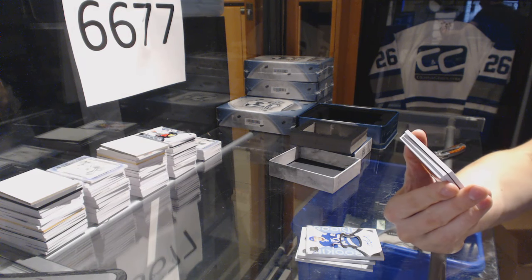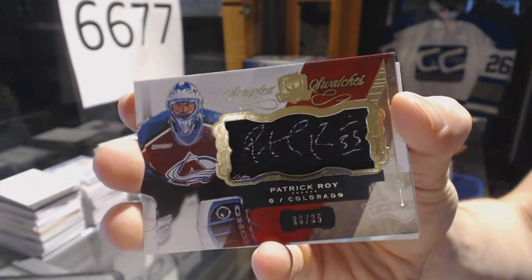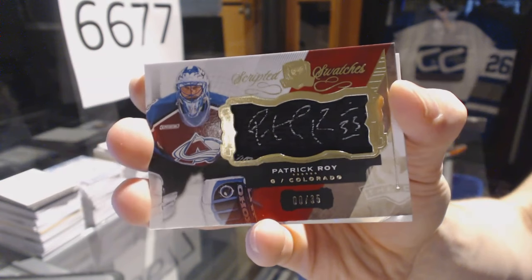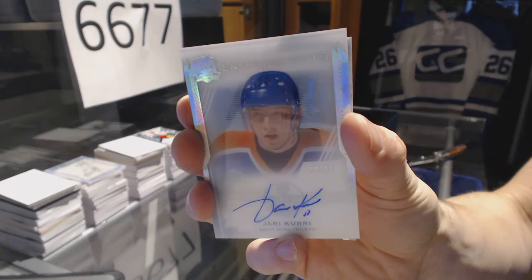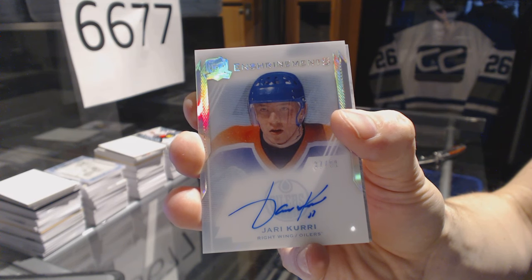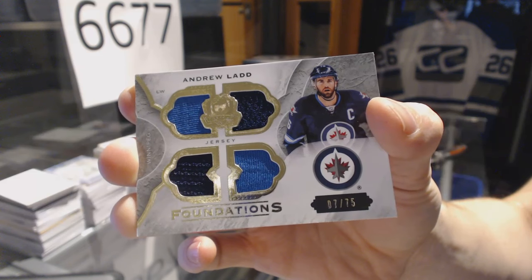That's all right. We've got a Scripted Swatches numbered 8 of 35 for the Colorado Avalanche, Patrick Wey. Well, this is an alright case so far. We've got an Enshrinement autograph, number 37 of 99 for the Edmonton Oilers, Jari Kurri. And we've got a Cup Foundations quad jersey, number 7 of 75 for the Winnipeg Jets, Andrew Ladd.